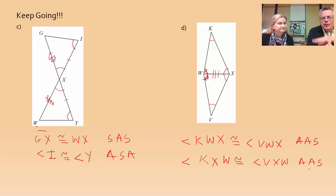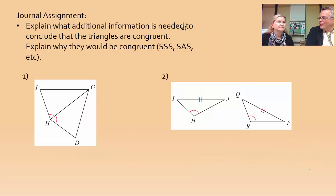This is one of those things that when you see it ahead of time and understand what they want, it's not so bad. Seeing it the first time on the quiz is kind of tough and might be confusing. Okay, here you go, same thing. Explain what additional information is needed to conclude that the triangles are congruent, and explain why they'd be congruent, like side, angle, side, etc. Just like the examples.